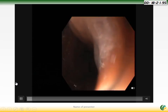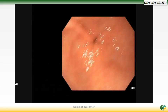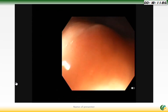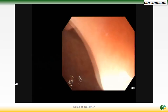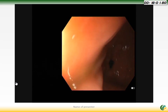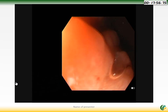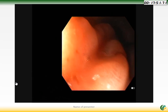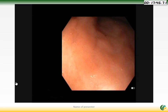Now, it's another patient. It's not a Japanese video, it's a video from my department, and you look very carefully in white light, you see the same antrum. Looking here, you see this really small anomaly, very, very narrow. It's less than 1 centimeter. But you see here, we have some irregularity.